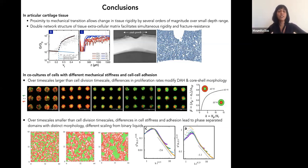And in this case, we found that over time scales that are much larger than the cell division time scale, the self-assembly and collective mechanobiology is mainly governed by the interfacial tension and the surface tension of the cell types, as well as the rates at which the cells are dividing. At time scales smaller than the cell division time scale, cell division doesn't really matter very much. It seems that in addition to the adhesion properties, the mechanical stiffness of the cells can also play a very important role, and in fact can give rise to this basically phase separation, which has different scalings than what you would have expected for just binary liquids.